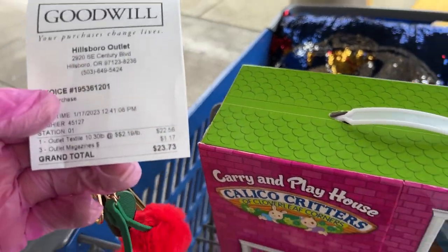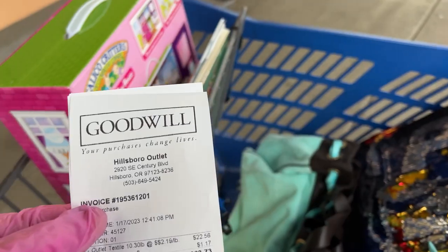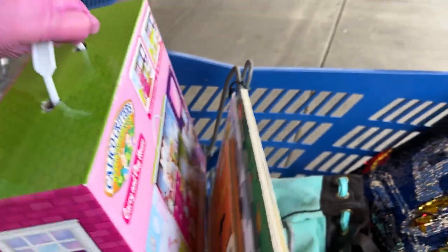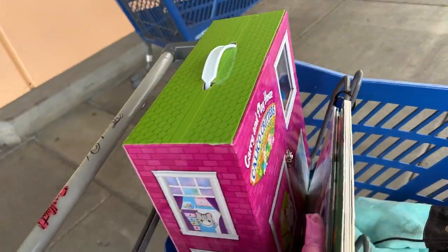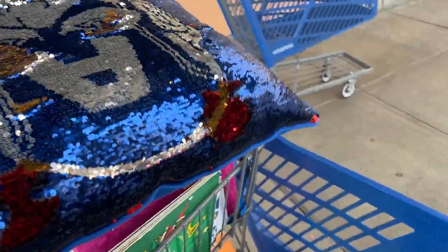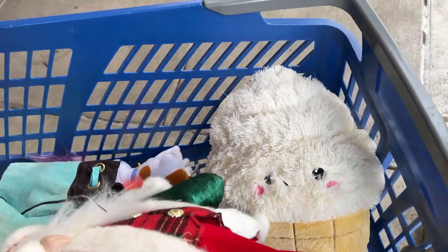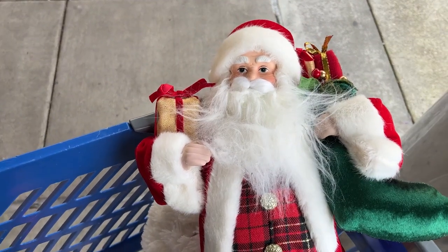Let's go. Well, you know, it was 10 pounds for $22. And then at the outlet, the books were $1.17. So, you know, I had to get the Calico House because that's just too dang cute. And the books, the Seek and Find, Dr. Seuss. We got the Avengers pillow. Looked like it was in really nice condition. So we got that. We got the squishable ice cream. And look, we got Santa. He's just hanging out. He's a nice Santa.